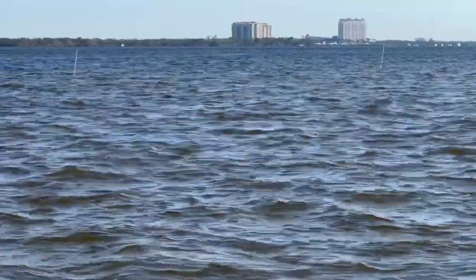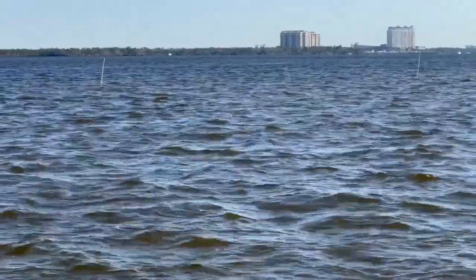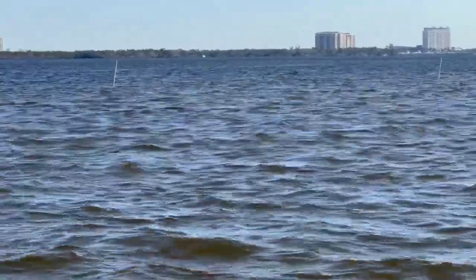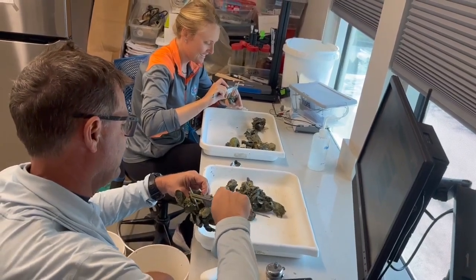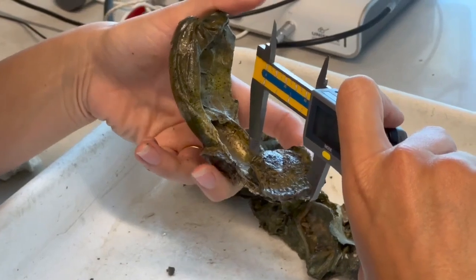Starting in April, Dr. Milbrandt says they plan to cover this area with about 1,500 tons of shell. So the restored reefs take about 2 years to look like a natural reef, and so it doesn't take very long at all. There's a lot of potential in this region for oyster restoration. I would even say statewide.